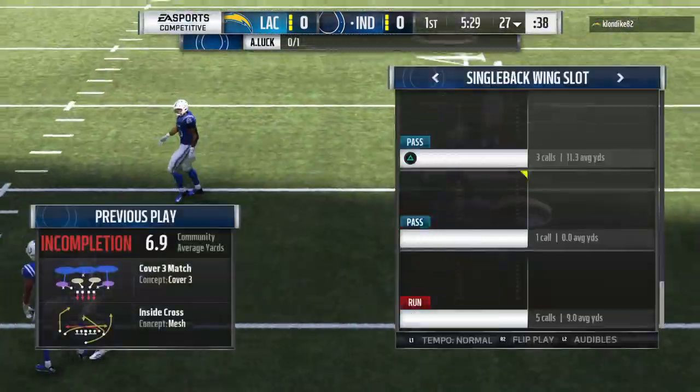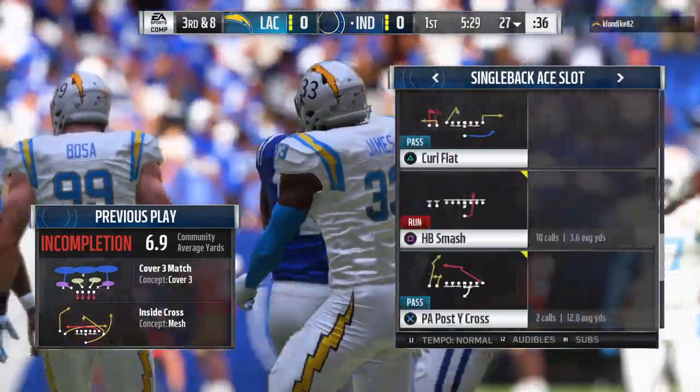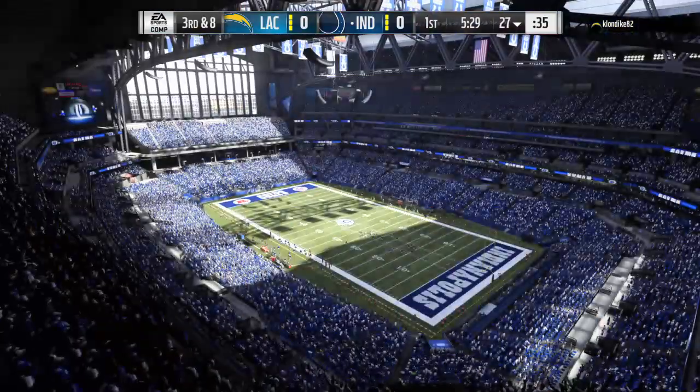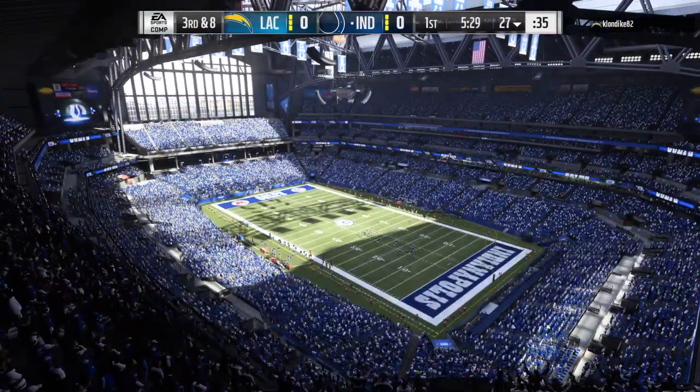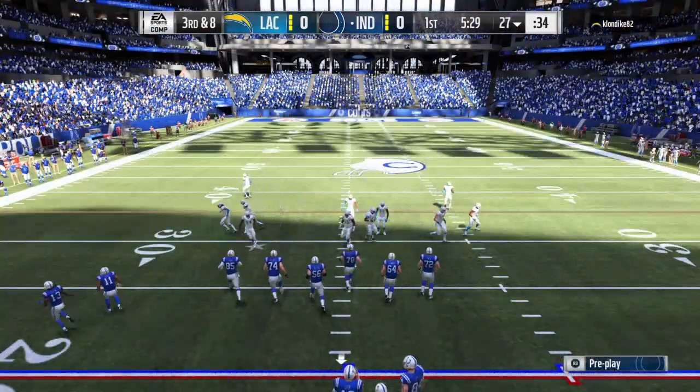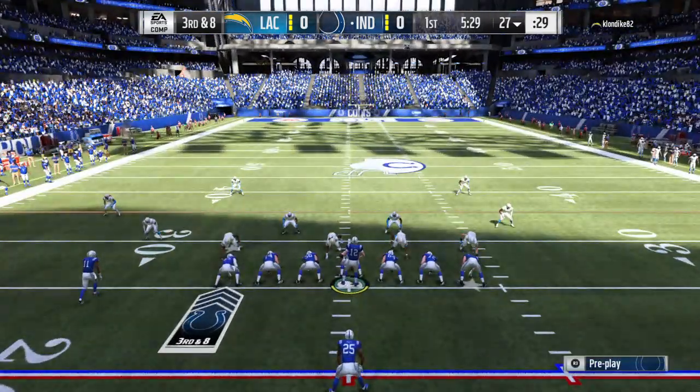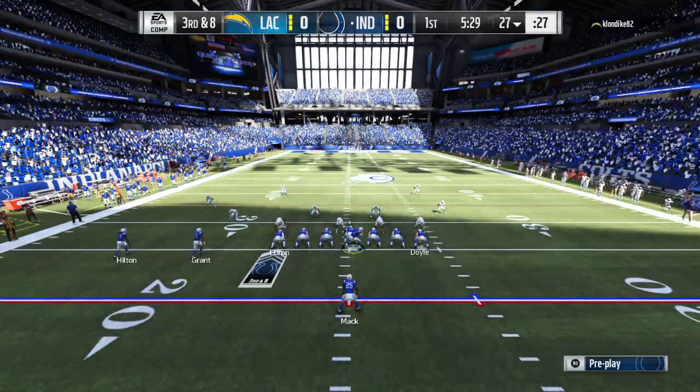A nice hit. Jars the ball free and brings up 3rd down. The beauty of being able to play a zone defense when you can sit back and see the ball coming out of the quarterback's hands, guess what? Creates a lot of confusion, kind of a muddle in the middle of the field where you can go make a play on the football.